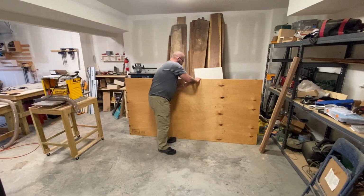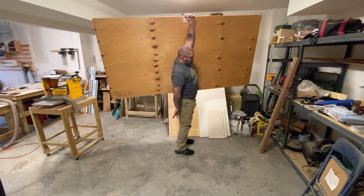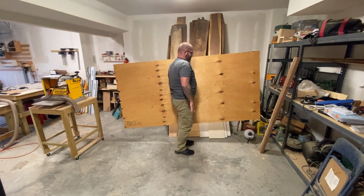To show how easy it is to use, check this out. Now, I'll admit I'm pretty strong as it is, but the simple fact that I can lift an entire 4x8 over my head should show you how easy it is to use. It's not going to make a sheet of plywood any lighter, but it will make it much easier to handle and move on your own. It's much less awkward.